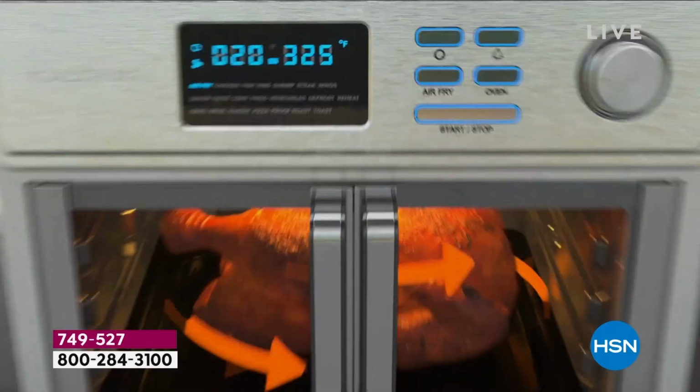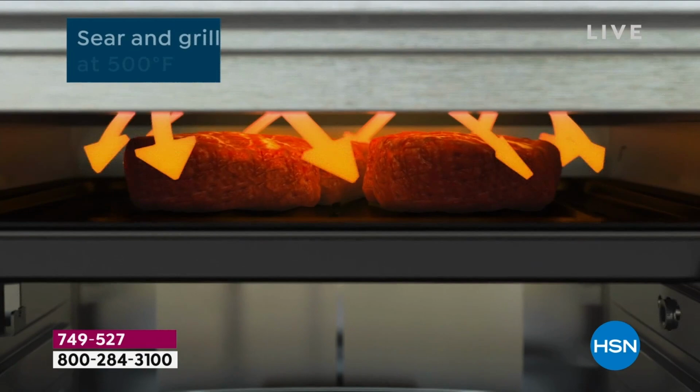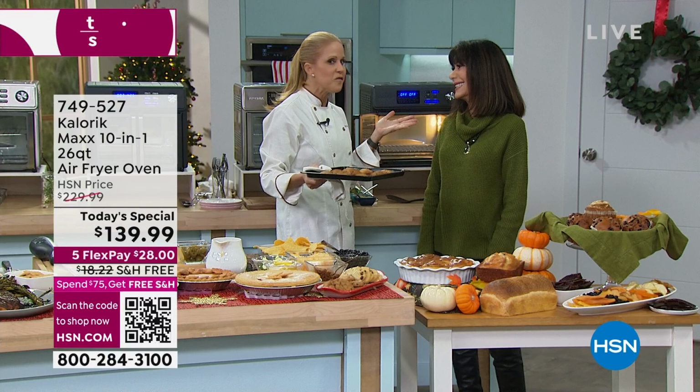Just notice the even, beautiful browning, the caramelization. Too hot to touch right now, but like you said, there is nothing better than a warm cookie. And this is what it's all about. It's about that Air Blaze technology, that signature patent to Kalorik. Kalorik, a 100-year-old company, created the first toaster, not toaster oven, toaster. They have a museum where you can see the original toaster where the sides flip out, and I think it's a testament to the fact that they're innovators, and that's why there's nothing else like the Maxx.